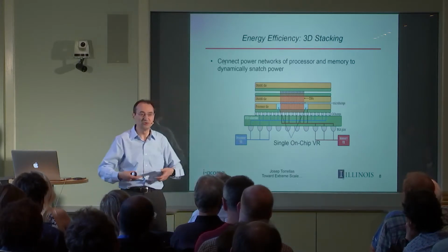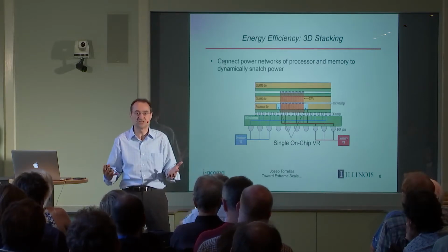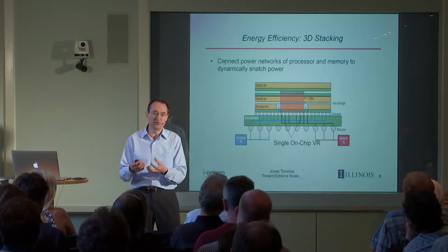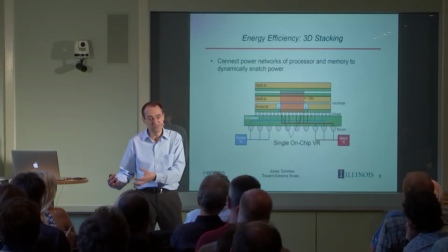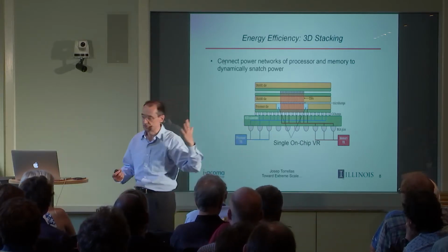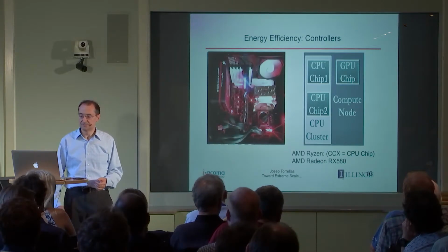In reality, if you run a program, it is either memory bound or processor bound. So you don't need the worst case. So what we did is we connected the two power delivery networks, and we steal power. Whenever the processor needs power and the memory is not very active, we steal the power. As a result, we need fewer pins, 30% fewer pins, and that reduces the cost. So that's another example. Moving on.